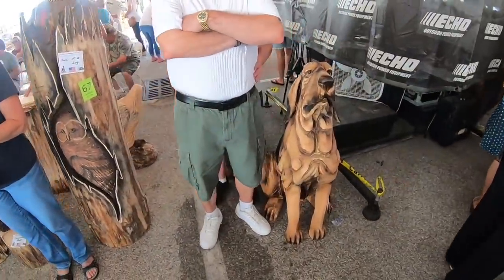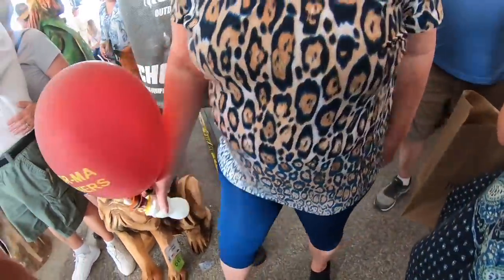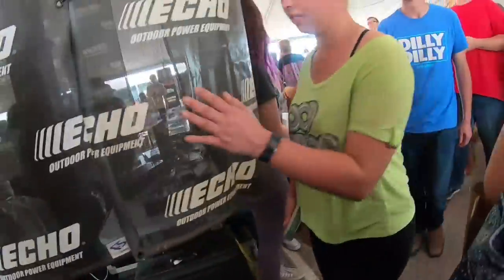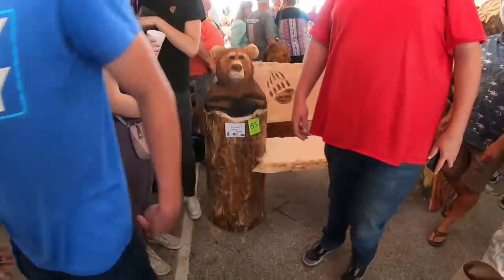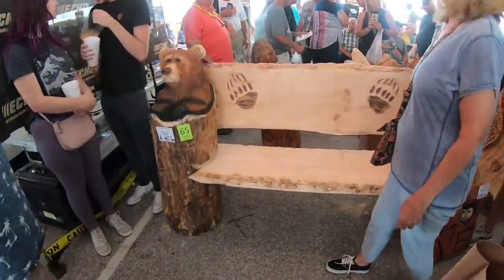Hoot owl and a stump. That puppy dog, $5,000. Right there, that little puppy dog, $5,000 is what that baby went for. That old girl in Buster's section bought it. There were two of them locked horns pretty good on that dog. Bear bench. Another bear bench would have been well over 1,000.